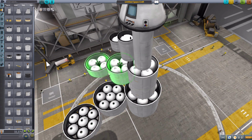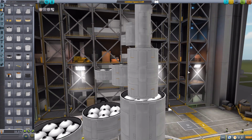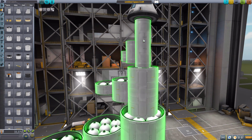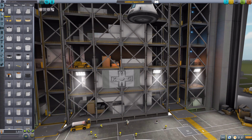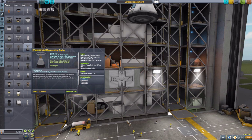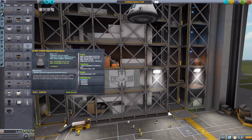I do like the internal bit with all of the individual sort of rounded tanks in there. Very, very cool indeed. And again, all holding differing amounts of monopropellant. And, well, that's quite convenient for the engines. Now, the first one we have here is the LV-601 Orbital Maneuvering Engine.